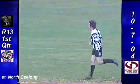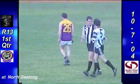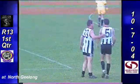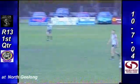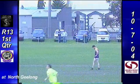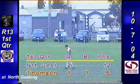Michael Rowe returns the favour that Thomson kicked their last score. Now Michael Rowe's kicked a goal for North Geelong, and that puts them in front, which is not that far at this early stage of the game. 2 goals 12 North, 1-1 Thomson, and that's at the 6-minute mark on the Victory Trophy scoreboard.